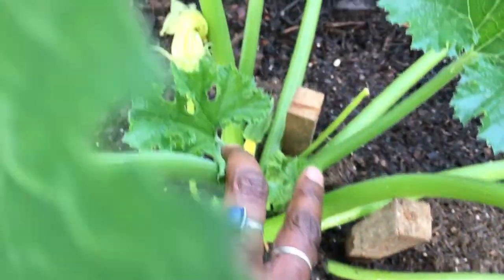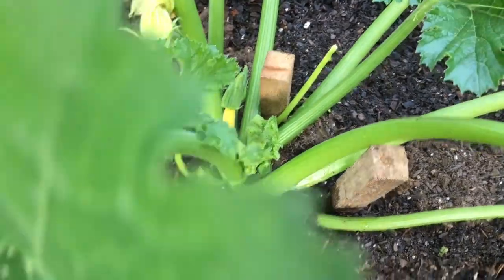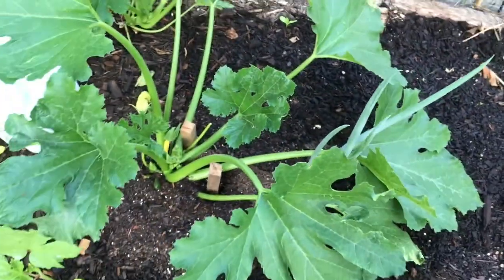Got a yellow one here. I tried planting one of my own yellow ones, but it didn't make it. As you can see, there's a baby one growing there. But once it gets pollinated, they grow really fast. Like 7 days it'll be ready.